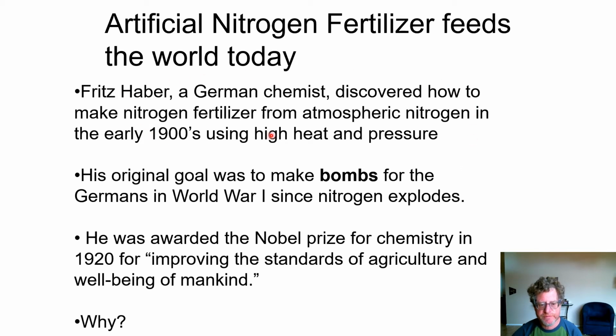Before Fritz Haber invented the use of nitrogen fertilizer, it was hard to get higher yields. His original goal was to make bombs for the Germans in World War II, since nitrogen's explosive. In 1920, he was awarded the Nobel Prize for Chemistry. They said it was for improving the standards of agriculture and well-being of mankind.